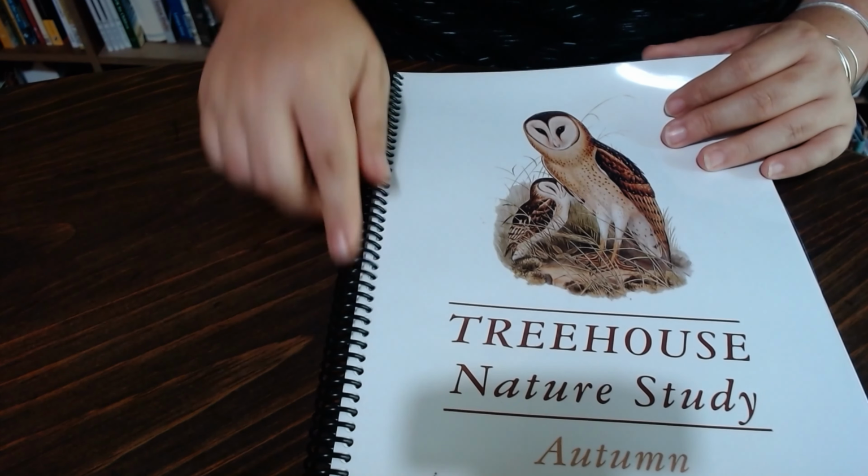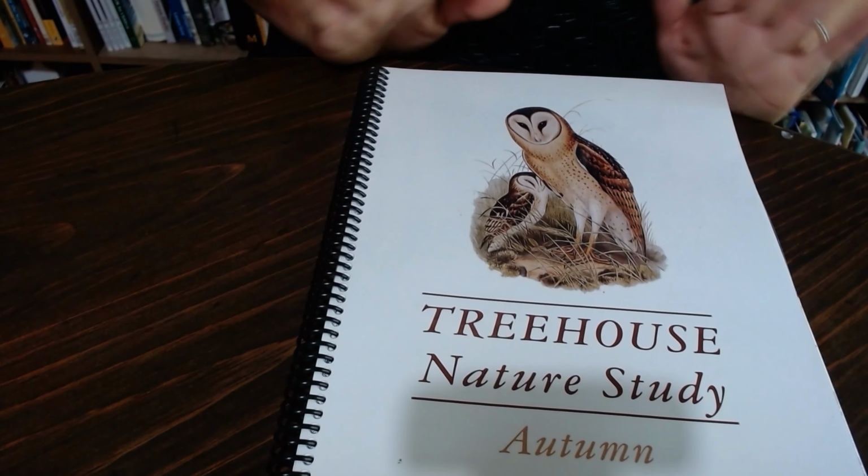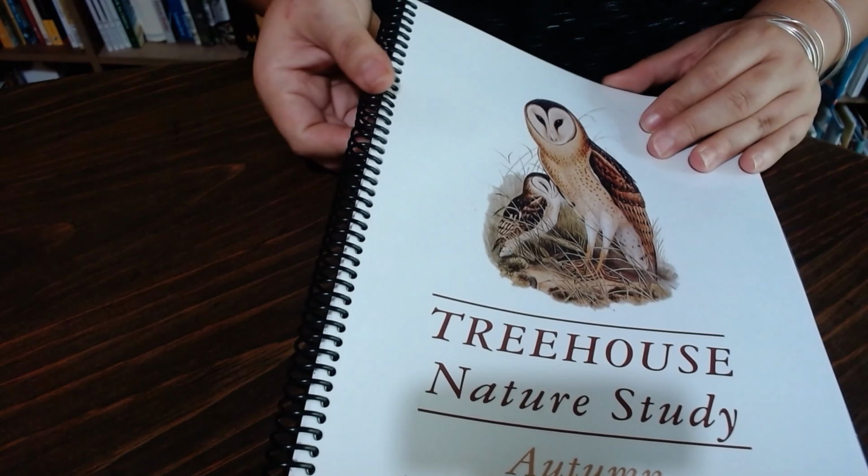I like the spiral binding because I can flip things back, which can be really nice. And I just feel like it lays really flat and beautifully. I get this done in a local print shop. Don't ask me who to use. I also have a binding machine here at the house, but it's not as pretty, and my print shop's really cheap. So let's take a look inside.